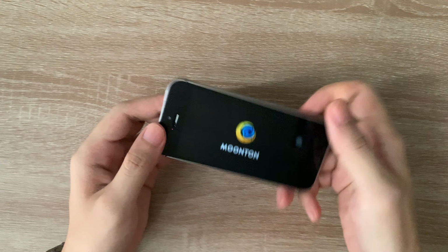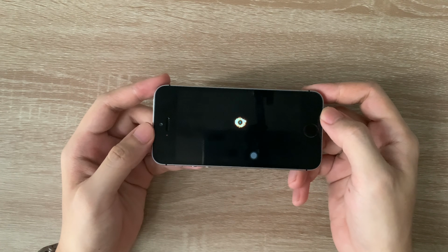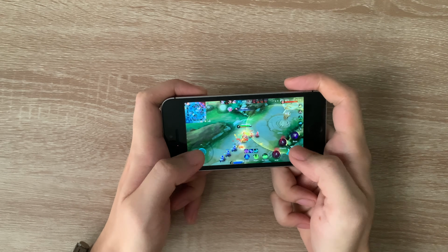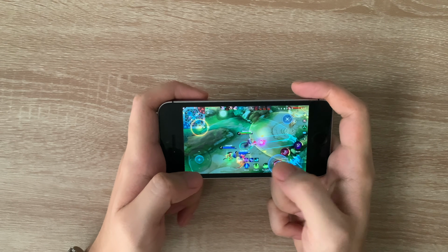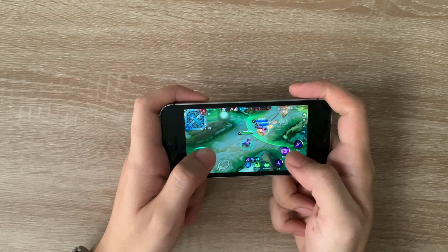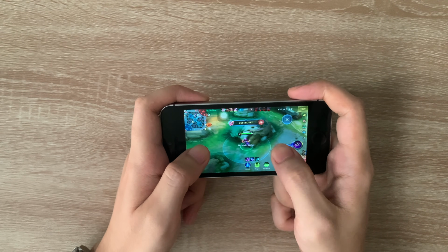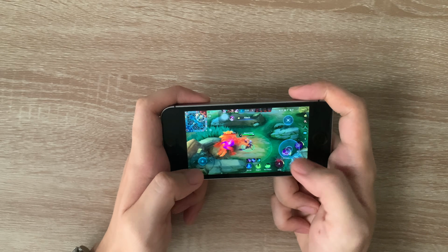Then I pushed it a bit harder and tried Mobile Legends, which is definitely more demanding. On lower to medium settings, the game was actually playable. There were some frame drops during intense team fights, but overall, it was still smooth enough to enjoy. For a phone this small and this old, that's honestly impressive.